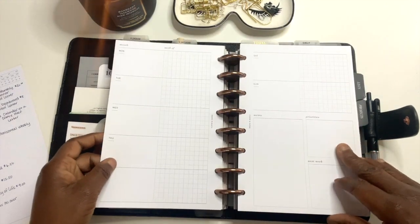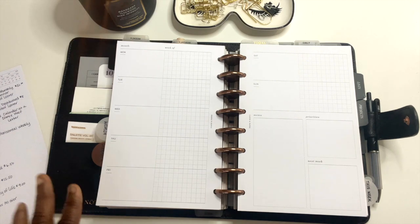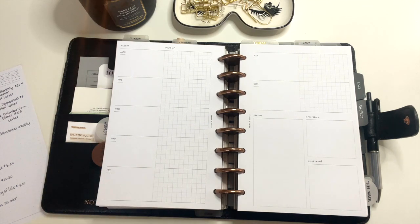All right, so for my weekly, Cloth and Paper came out with this new horizontal weekly. I absolutely love it. I had it for my half letter. This is the undated, and I do have it dated also. I've decided that I'm going to use this for my mini and not necessarily use it in my half letter. You see how I paused? So I think that's going to work out, because I started feeling like I was doing two, right?